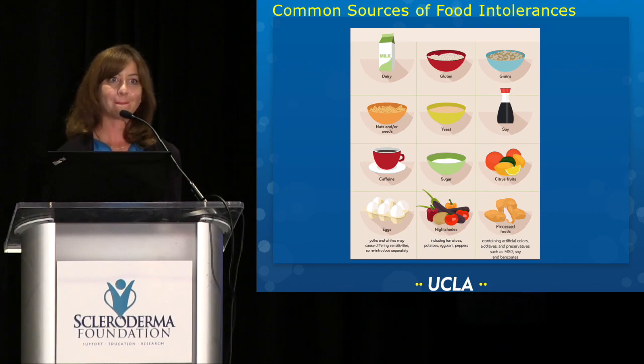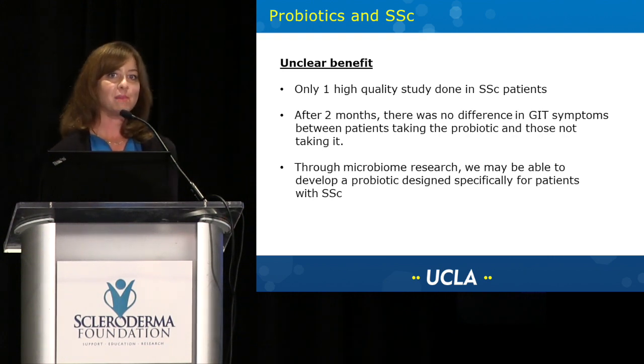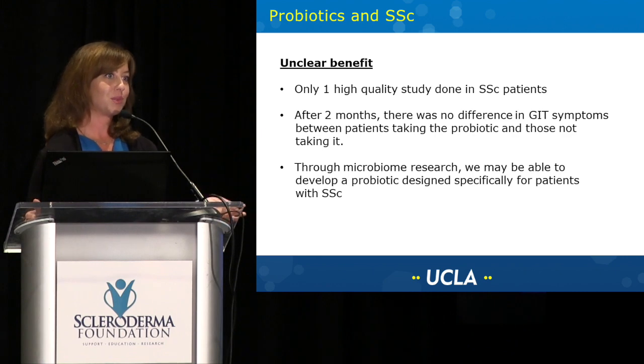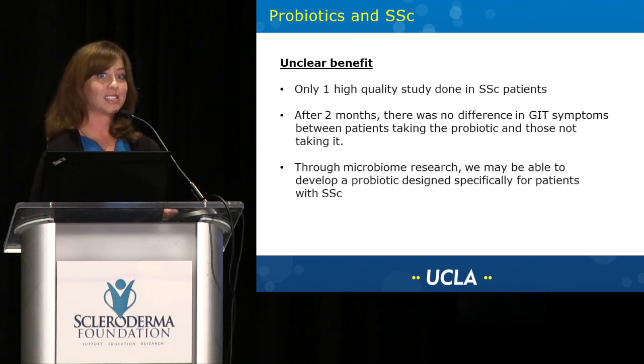Okay. The other thing that I wanted to talk about was probiotics, because this is something that people commonly ask me about. So the probiotic industry in the US is huge right now. And you go into any grocery store, and most of them now have a whole section dedicated to probiotics, right? And some of them are extremely expensive.